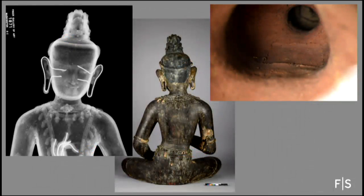The smaller Freer bodhisattva did not have a halo. It's hollow, and it has a square in its back for aiding the removal of the core or for depositing consecratory material. It was closed after the sculpture was completed, since the square can be seen on the inside and the outside.